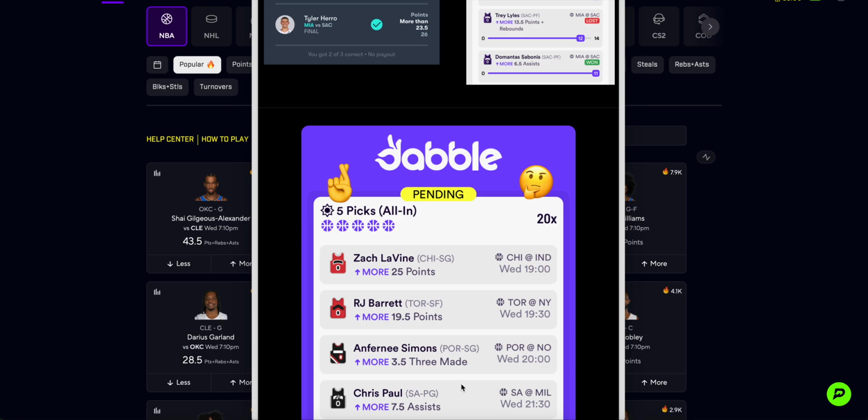I think Wemby and Giannis are going to battle it out once again, just like we saw Joker and Giannis and Wemby battling it out. It's going to be a very similar situation here in this game tonight. But we are definitely taking Chris Paul for over 7.5 assists, and I hope you guys get to this before it's removed or bumped to 8 or 8.5. Because I think it's going to bump to about 8.5 by the time the game starts.